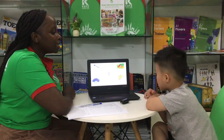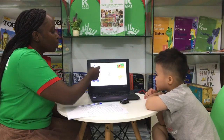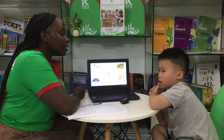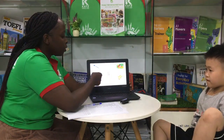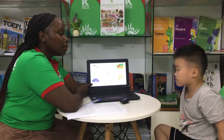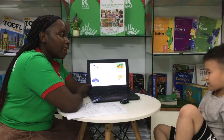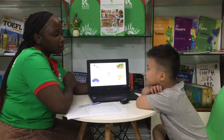Okay. Sit nicely. What is this? It's a book. Frog. What is this? It's a fern. Look here, Mean. What is this? It's a fern. Mean. What is this? It's a fern. What is this? A fish. Alphabet. F. F.